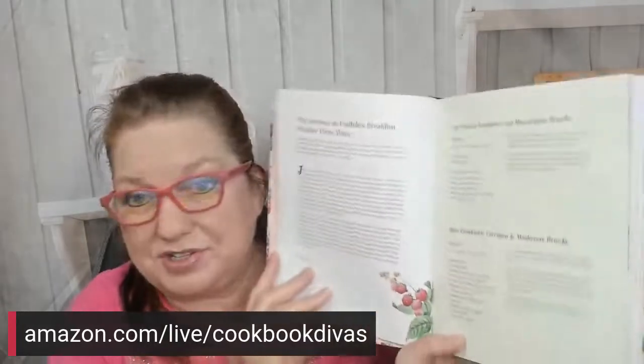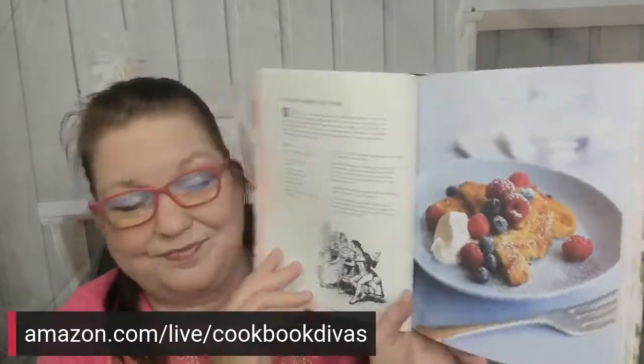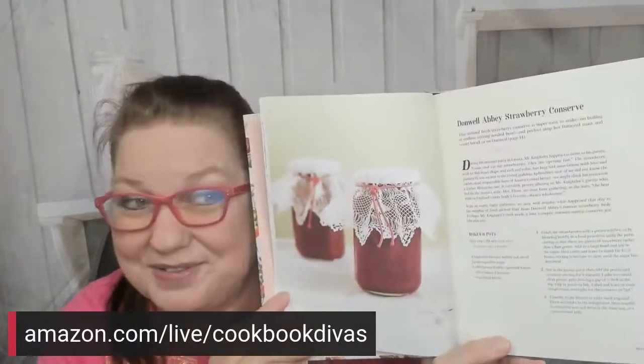The Comtesse de Fouilly's breakfast brioches three ways. Lady Susan's raspberry and mascarpone brioche, which we hopefully get a picture of. Mary Crawford's tarragon and mushroom brioche. That sounds amazing. We do not get a picture of the brioche, but here's the Love and Friendship pain perdu. Beautiful photo.